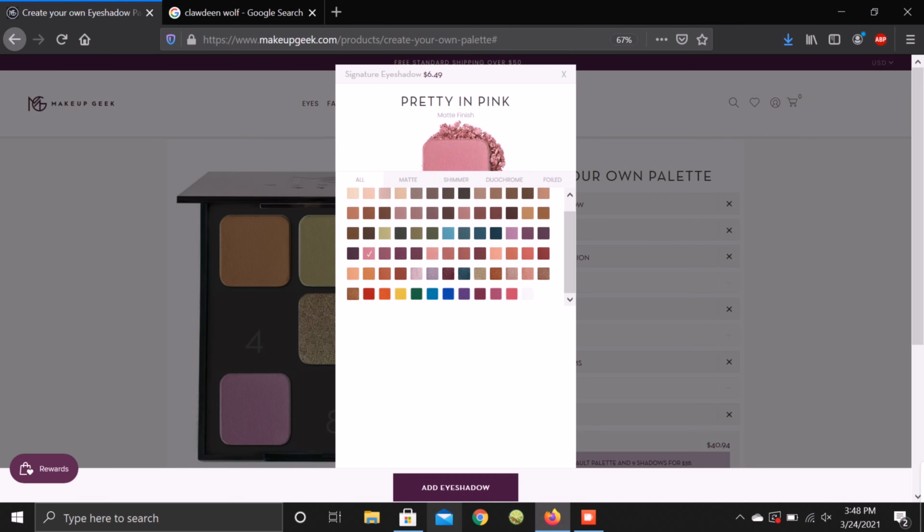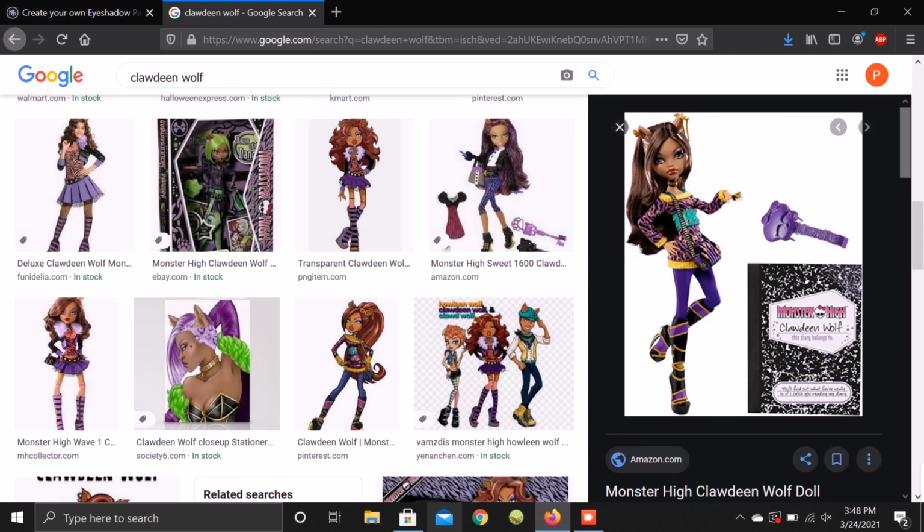And then here, same kind of struggle, wanting to do a pink, but not wanting it to be too Draculaura. Clawdeen does have a bit of a different pink to her and also a lot less pink, but I did want to include that as one of her accent colors.